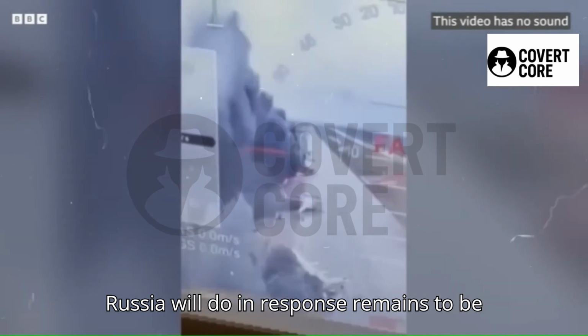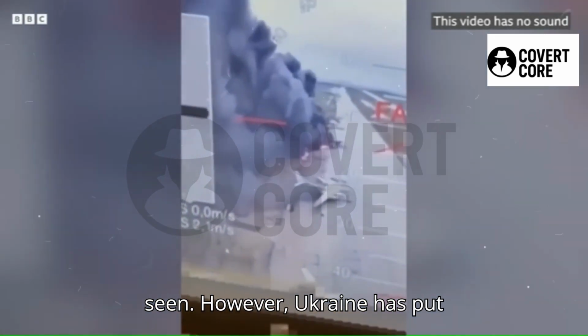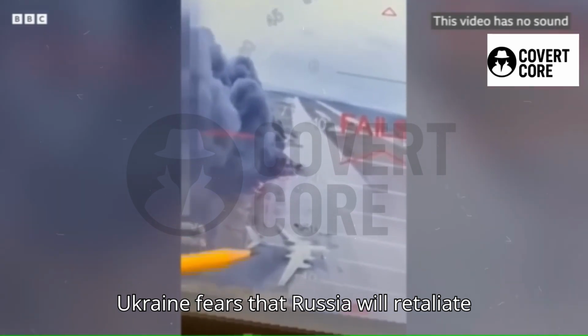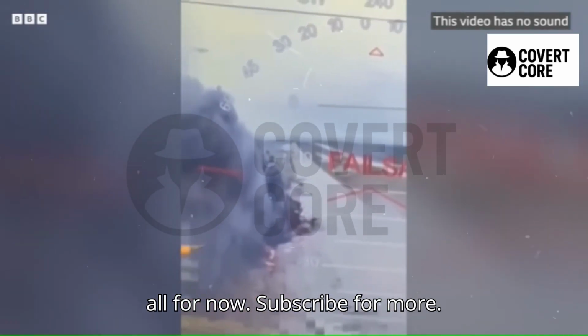What Russia will do in response remains to be seen. However, Ukraine has put several of its regions on high alert. Ukraine fears that Russia will retaliate by launching ballistic missiles. That's all for now.